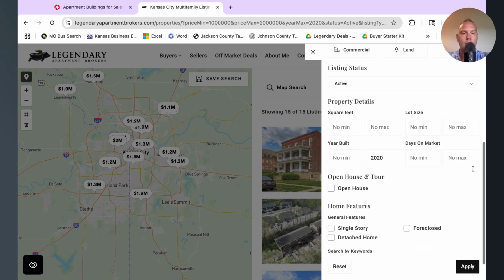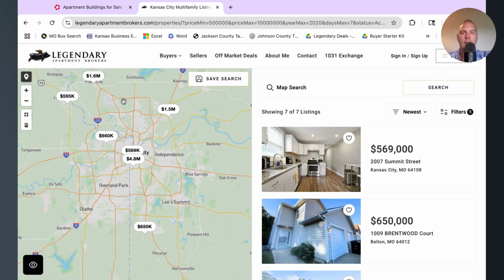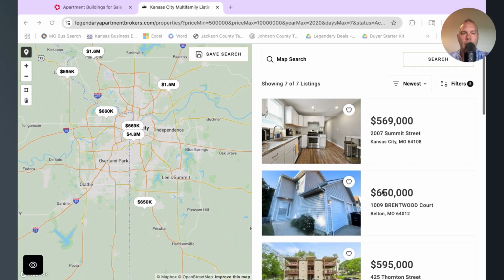Okay, so getting these filters back, we're going to go here to the last 7 days of what's new. Like I talked about across LoopNet and the MLS, there are 4 new properties. I know here it lists 7. However, a lot of those we've already seen before, or maybe the broker pulled them off quickly and put them back on quickly.